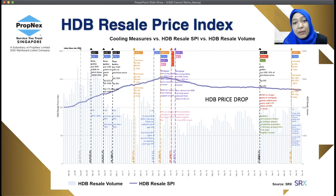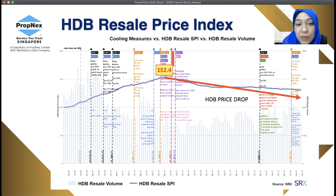Okay, so what happened really with HDB? Here I'm going to show you the HDB resale price index. This is a chart sourced by SRX that shows you the trend of HDB prices, which have increased since 2009. You can see that HDB prices do increase over the years, until our government came out with certain policies. You notice that the HDB price dropped from its peak in December 2012. The index was 152.4 and it has dropped further down until today in 2020 down to 132.4.